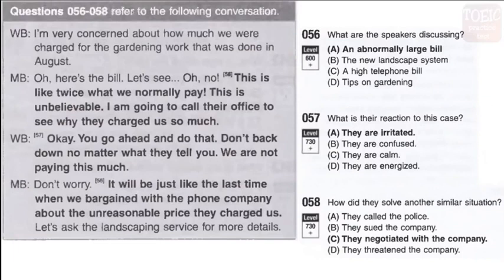Questions 56 through 58 refer to the following conversation. I'm very concerned about how much we were charged for the gardening work that was done in August. Oh, here's the bill. Let's see. Oh no, this is like twice what we normally pay. This is unbelievable. I'm going to call their office to see why they charged us so much. Okay, you go ahead and do that.